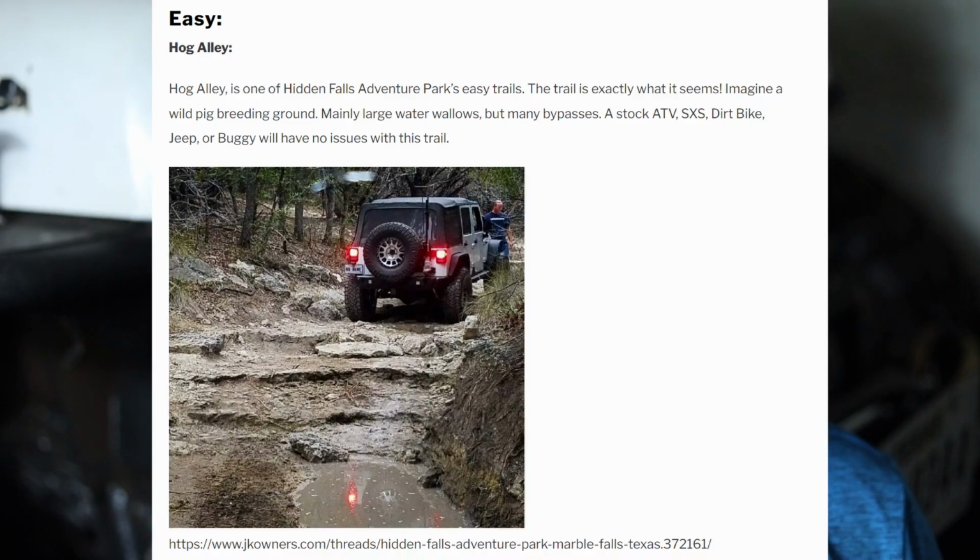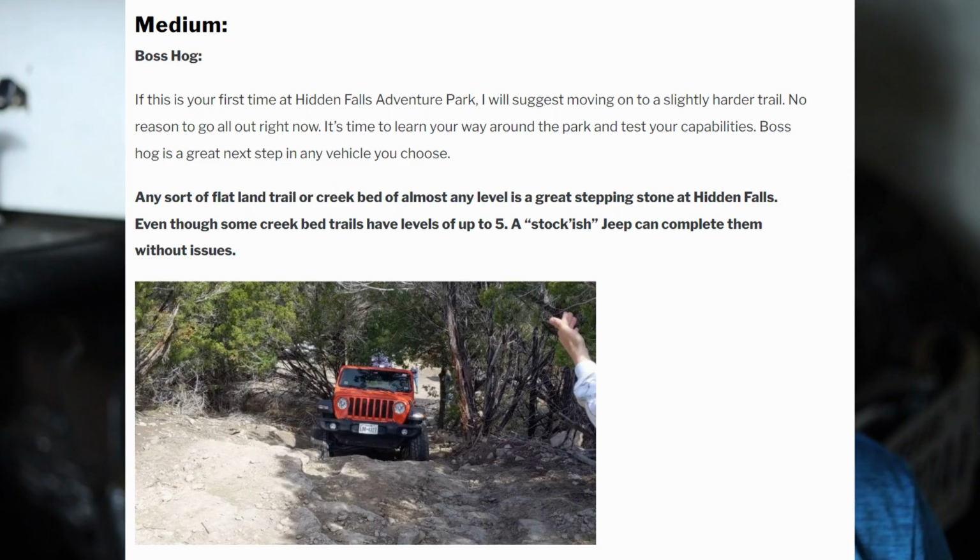If you're heading out to Hidden Falls Adventure Park for the first time and you're looking for something easy to beginner to start off in, you can start with Hog Valley. Make sure to check it out. I have more information on my website. And if you're wanting something a little bit more easy to moderate, you have Boss Hog, low-lying off-road through creek beds into some mud ruts. A little bit of technical off-roading there.